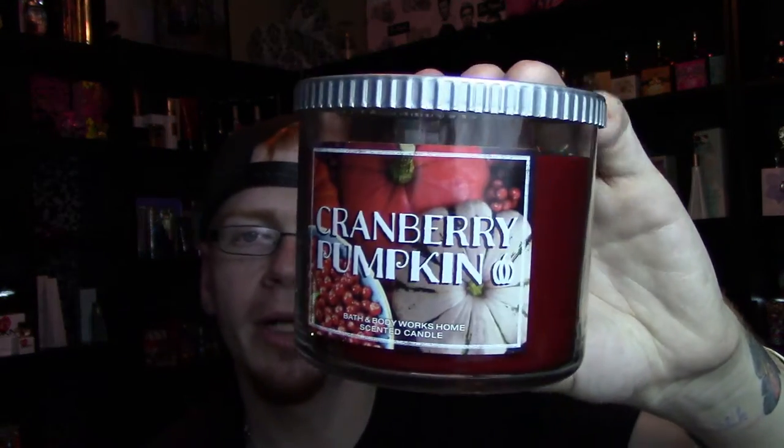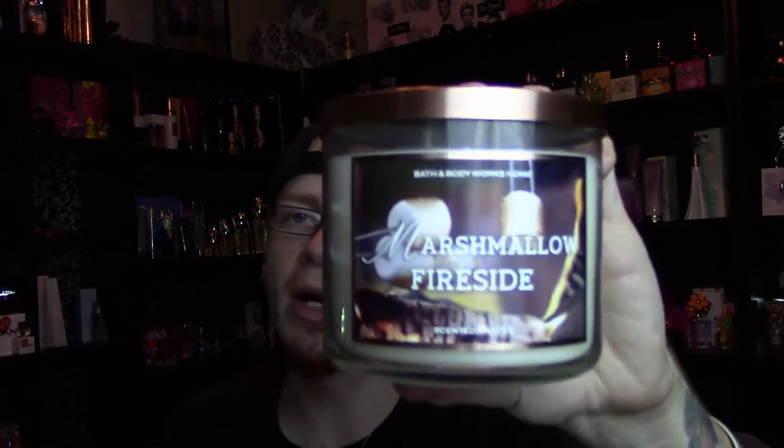Pumpkin Cranberry. So, I think this one might be the White Barn exclusive this time around, because it's the cranberry one. I'm not 100% sure, though. Marshmallow Fireside. This is a classic Bath & Body Works scent. Love it. It's a great, great scent. It's a little bit similar to Summer Bonfire by Scentsy, kind of, but they're not exactly the same. But they do have a little bit of a similarity.